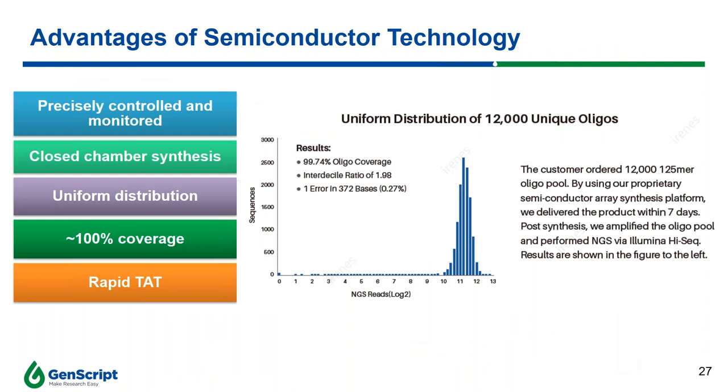In a nutshell, what's unique about our oligo synthesis technology is that it allows us to have precisely controlled and monitored synthesis in a closed chamber. With this, we are able to avoid any variations from changes in temperature or humidity, which results in good uniformity and almost 100% coverage, as well as consistency between batches. The picture here demonstrates a pool of 12,000 unique oligos synthesized by the semiconductor array synthesis platform. Most importantly, these oligos show uniform distribution and near 100% oligo coverage.